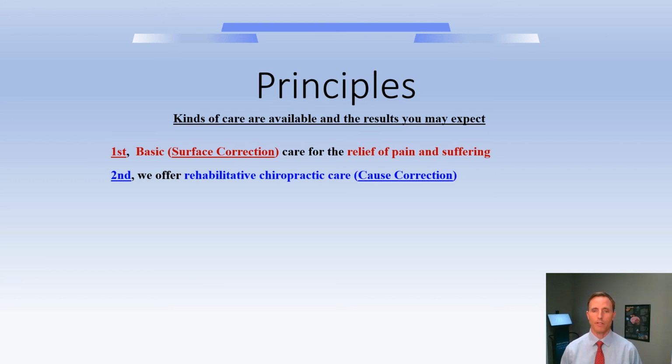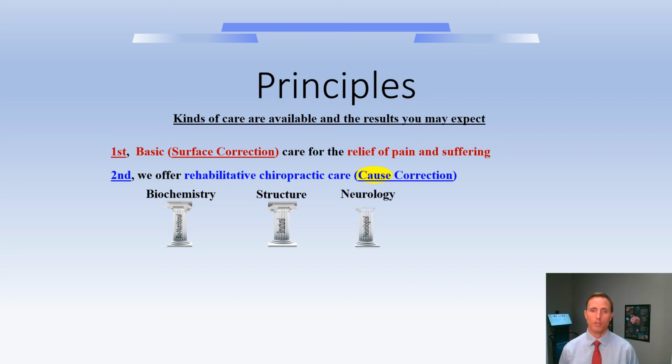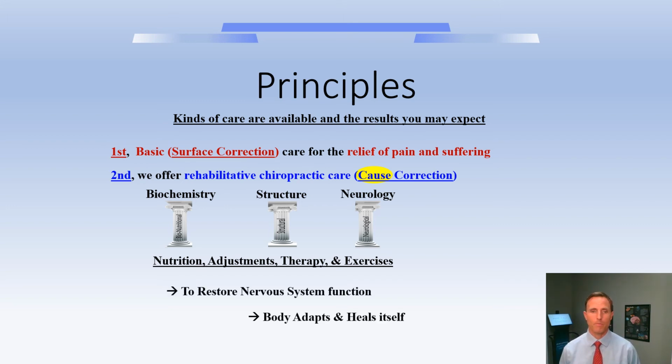So we have kinds of care available and the results you can expect. So the first is the basic or surface correction. And that's to relieve pain or suffering. And that's where we want to start, but if we stop there, we don't address the cause. Why is the problem in the first place? What's going to keep them coming back or getting worse in the future? So with that, we look at biochemistry, we look at structure, and we look at neurology. And we address those through nutrition, adjustment, therapy, and exercise. And with the goal of restoring nervous system function so the body adapts and heals itself.